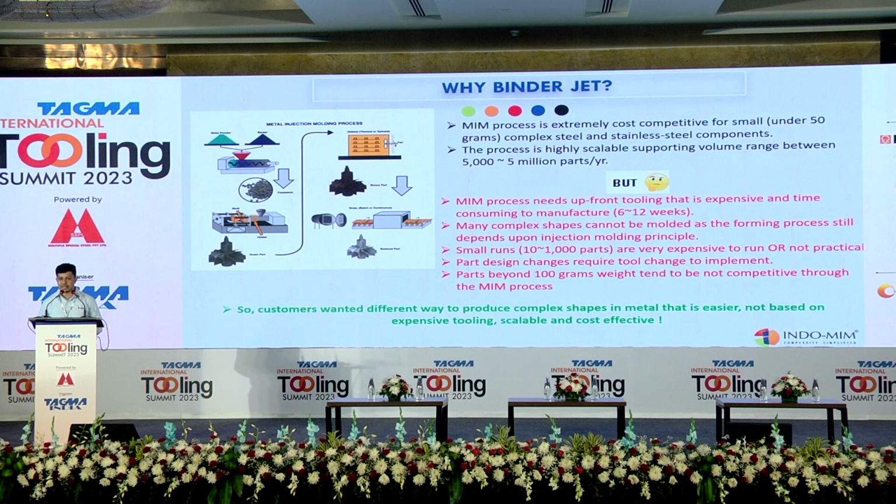People may ask why binder jetting is required. The MIM process is extremely cost competitive, so definitely yes, when we have high volume production, the cost is quite competitive. But if the volumes are less than 5,000 or 2,000 pieces, the MIM process is not competitive, because the tooling cost will directly impact the part price. Hence, for any low volume parts, less than 2,000 or 5,000 pieces, we always suggest to our customers to go through 3D printing technology.